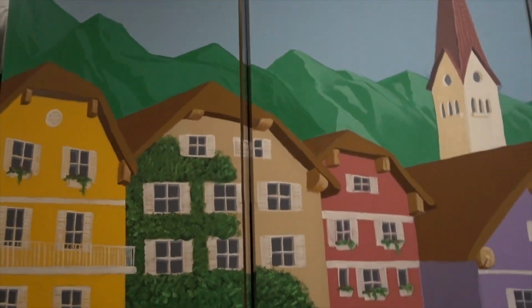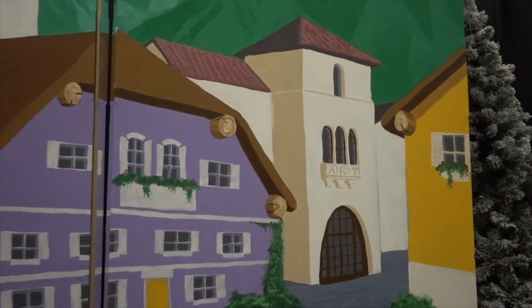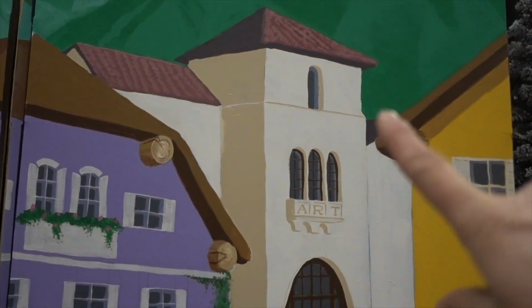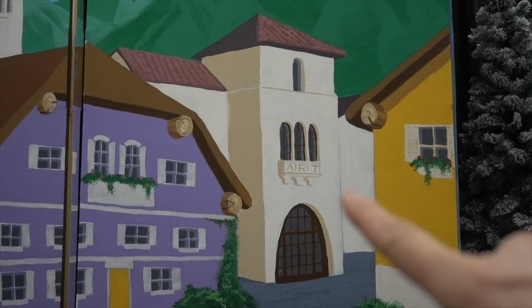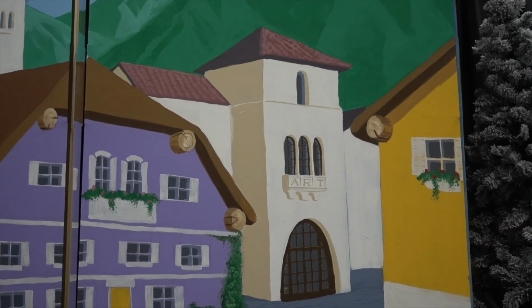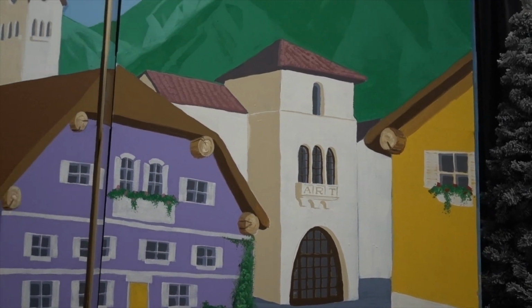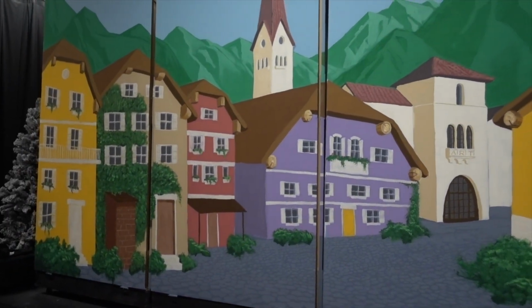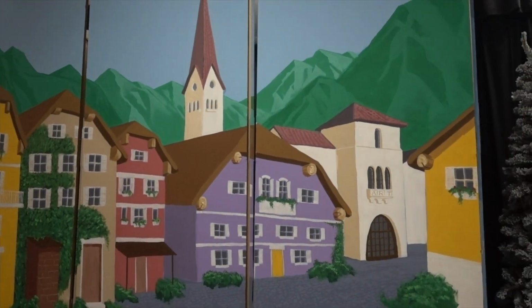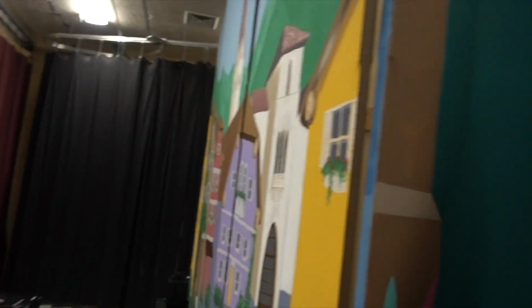There is the village scene. Our scenic artist is so awesome. This right here is a building that is in our hometown. It is the art museum, and it's this old fashioned building, and he just kind of tucked it in to our village to be a little bit of an Easter egg for those that come to see our show. And I wish I could spin these around, but it takes 3 people to do it.